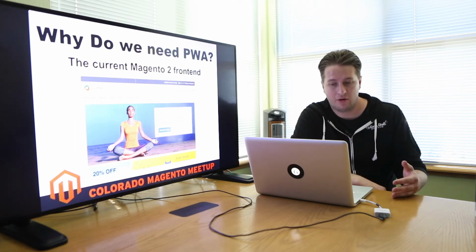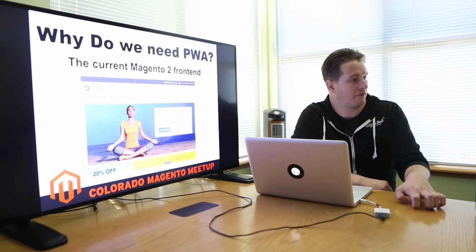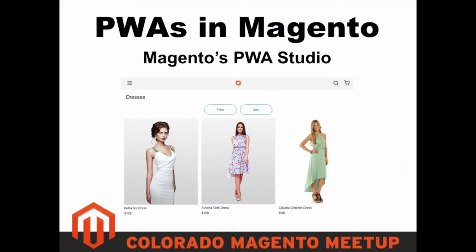And that studio is going to be a tool set for you to be able to take Magento, rip off the front end, and build whatever front end on top of it that you want to use. So what it looks like right now is this.